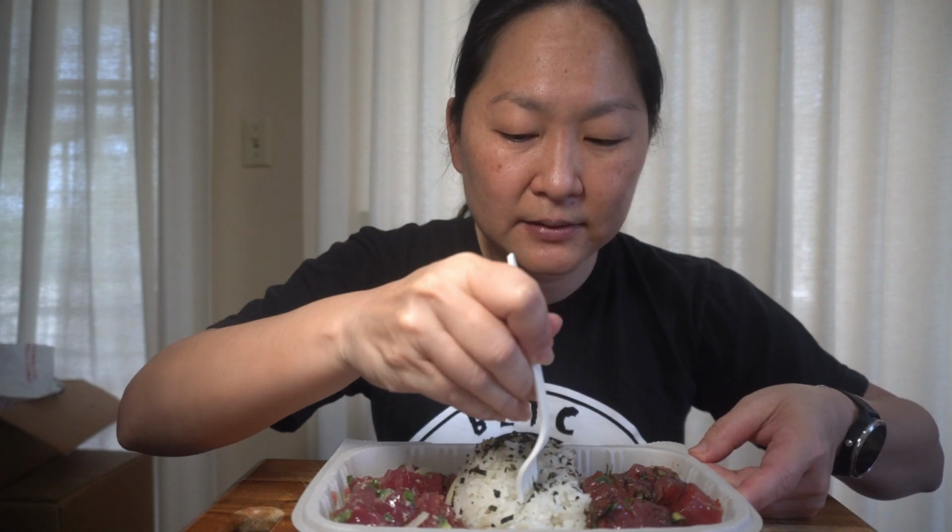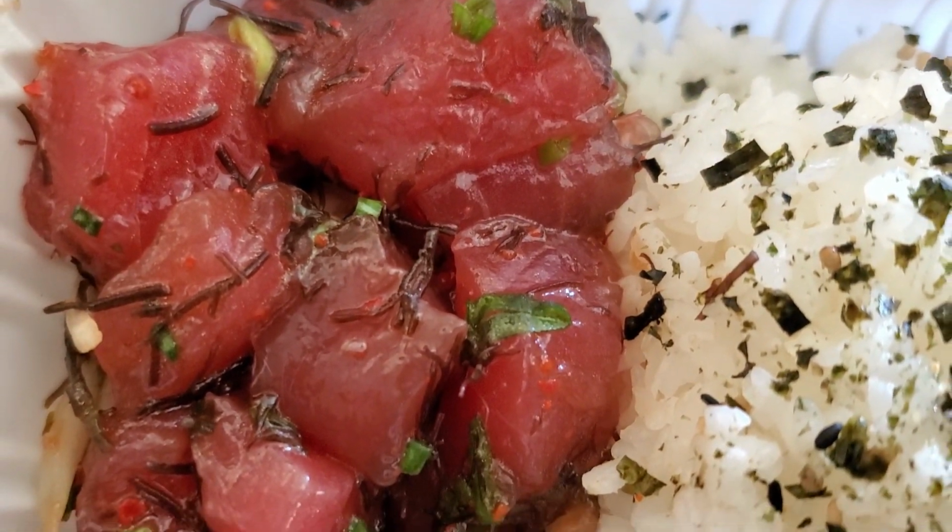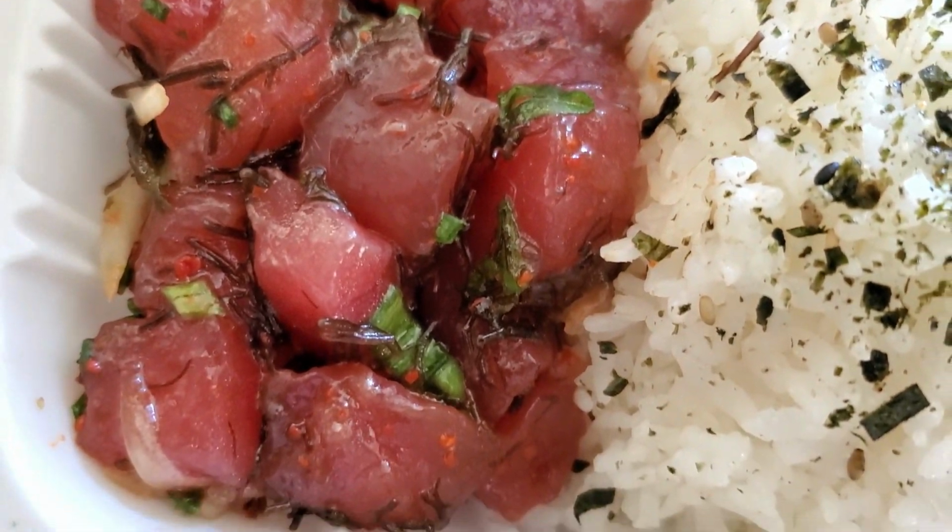We'll dig in. I got the cold ginger poke, like I mentioned, and their Kahiau special poke, which looks like a typical limu poke. I see a little bit of chili pepper flake in there, green onion, limu, and onion. So we'll try the special first.